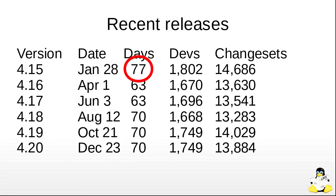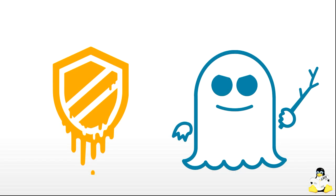So that said, there's one number that jumps out here, which is that 4.15 took 77 days, 11 weeks to produce. This is the first time we've taken more than 10 weeks to put out a kernel since 3.1 came out in 2011. 3.1 was delayed by the compromise of kernel.org, and we had to rebuild all of our infrastructure and all that. So, one might imagine that something similar happened here to slow us down. And no, it's not that this guy went diving, not this time. It's our good friends Meltdown and Spectre that slowed down that particular kernel release.